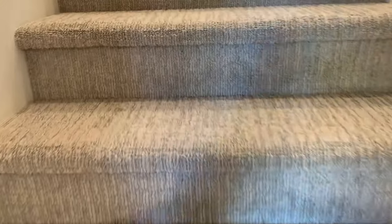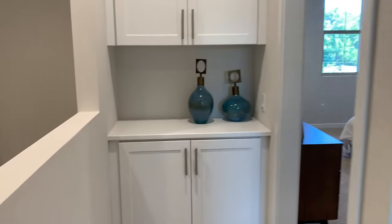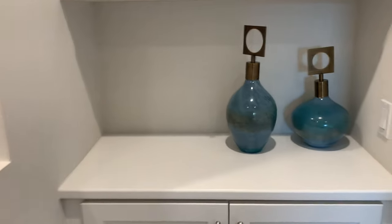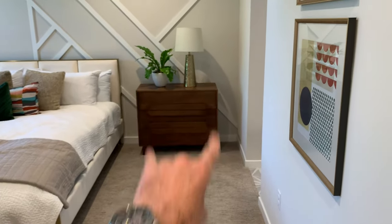Great recessed lighting everywhere. I mean, it's a modern new build. Of course it's gonna have that, but just like to show you. Here we go, some more nice carpet. Great transition onto the comfy texture, like thick carpet. Love textures. This must be the master bedroom.